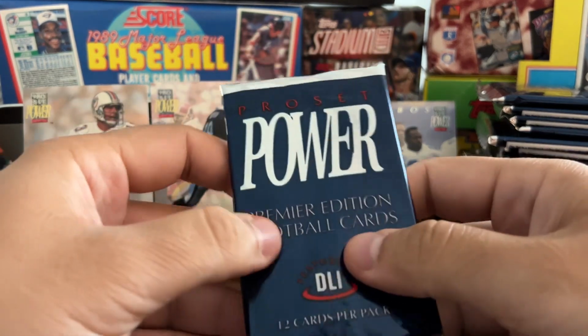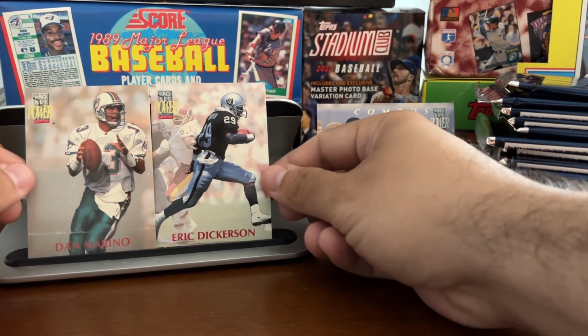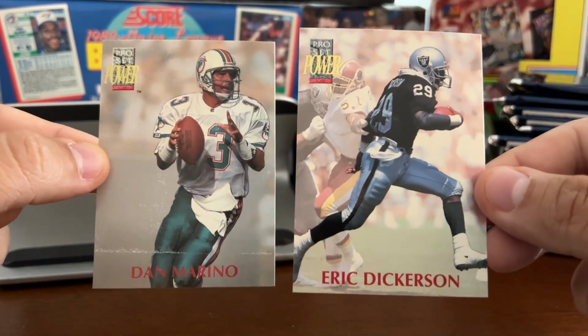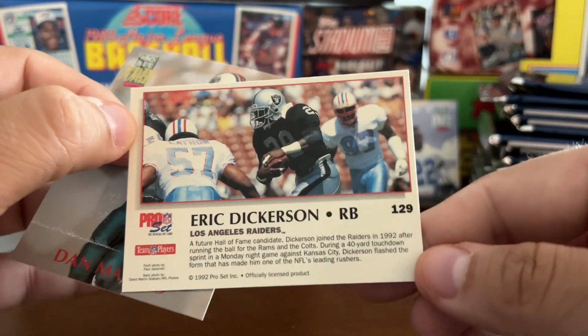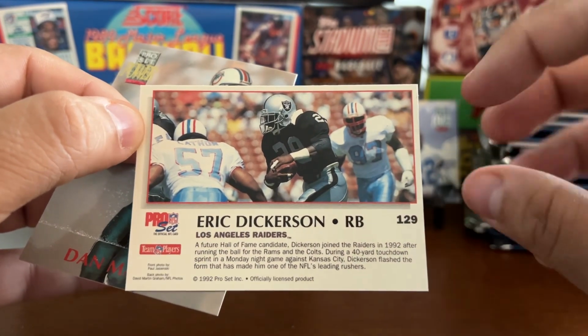Not going to share any information, and I'll explain why in a moment, but I'm going to show you, actually, I'm going to explain why now. Two of the cards I've opened in some of the earlier packs. You see Eric Dickerson here with the Raiders. I'll show you the back so you can get an idea of what these look like. No stats really, it's just a blurb and a big photo.